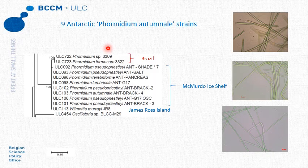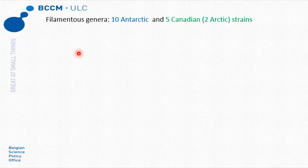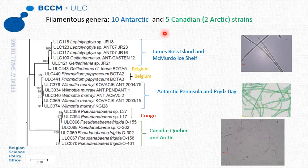Another related cluster includes 9 Antarctic Phormidium autumnale strains from McMurdo Ice Shelf and James Ross Island. And 2 Brazilians are related but somewhat distant. Another cluster is made of filamentous genera, 10 from the Antarctic and 5 Canadian strains, of which 2 are Arctic, in this cluster.